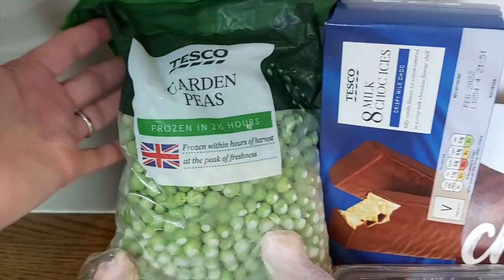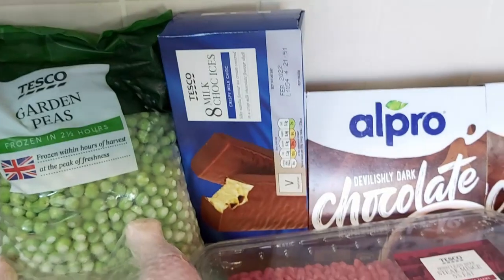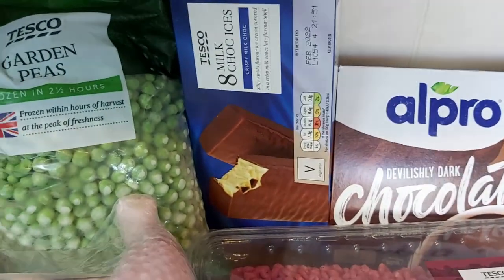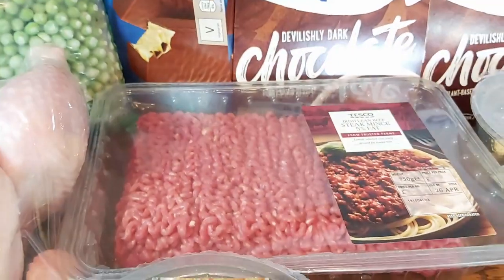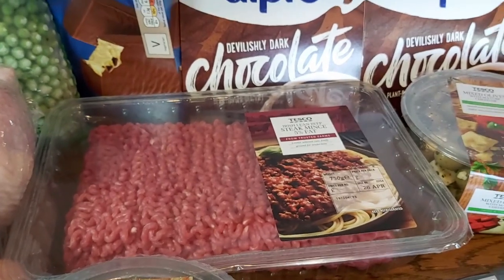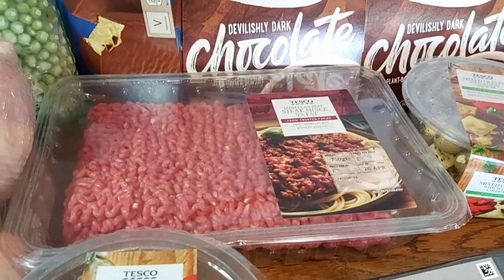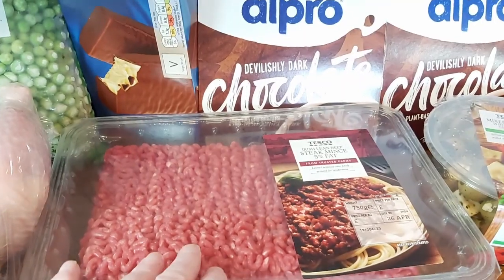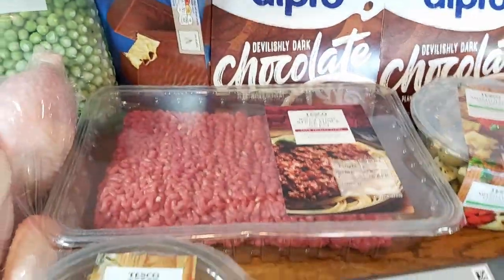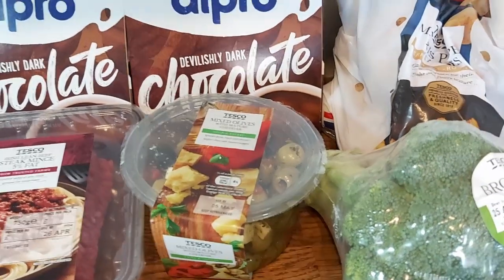Anyway, there you go. Some garden peas, some milk chocolate ices. They're already in the freezer, and those are just such a lovely snack and quite low in calories. Some steak mince, and this week I'm going to be doing a cottage pie, and even though the weather is supposed to be quite nice, my husband always likes cottage pies, so 2/3 of that will be used on a cottage pie, and then 1/3 of it will be used for something else, possibly just put in the freezer. Our usual Alpro desserts, and that's the other pack of olives because they were on offer.